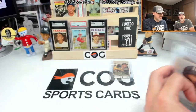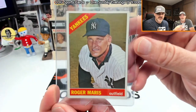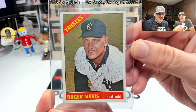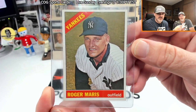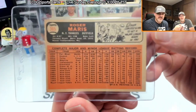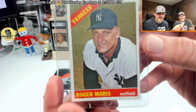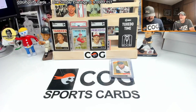Really nice cards. Yes. Okay, I also picked up a Roger Maris 66. Got a pretty decent deal on that. Just saw it sitting there and worked out a deal. Rusty Nuts was a little surprised. Yes, I was. And it's a really nice card. I'm gonna have to do some trading on that later.